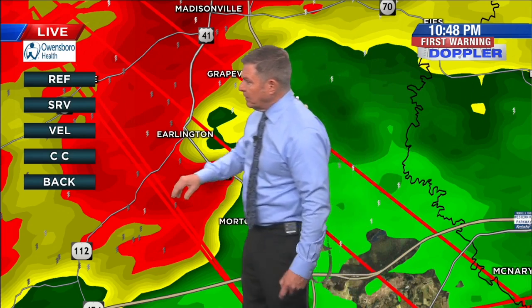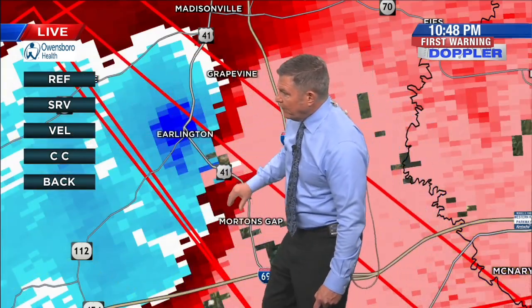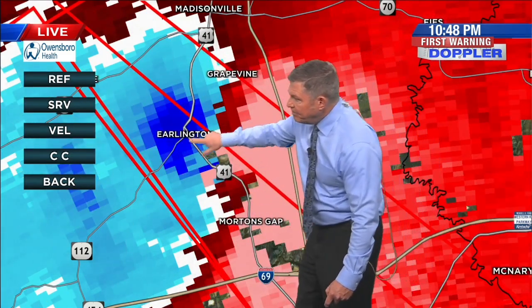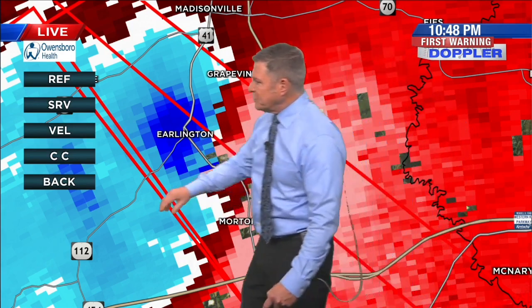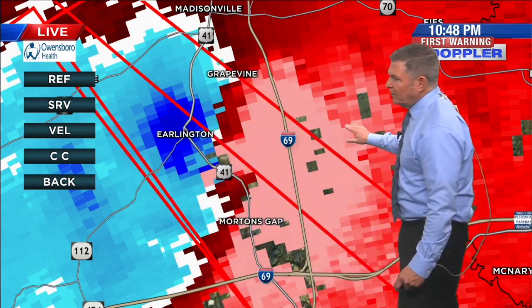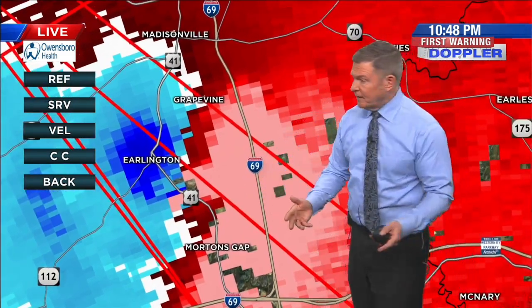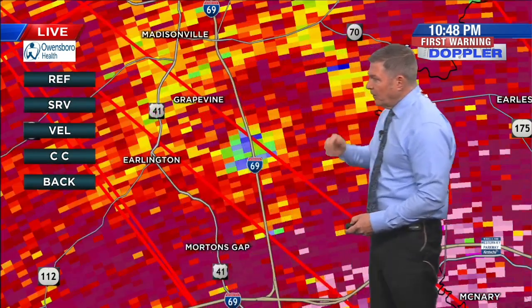This tornado is probably very close to Earlington right now. It looks like it may have gone a little more on the northern path up towards the Earlington area, maybe just south, but it's very close to Earlington. It looks like it's going to pass just to the south of Madisonville here. So we're continuing to track the velocity data here. This is not what we normally show you, but I think this is doing the better job of showing where the damage is.